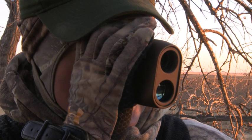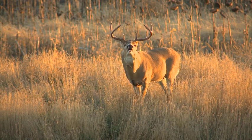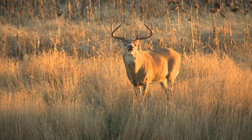Mark Kaiser hunts the Dakotas and western states for big whitetail. That means limited cover and taking advantage of all elements in play. This hunt really tested my invisibility factor.